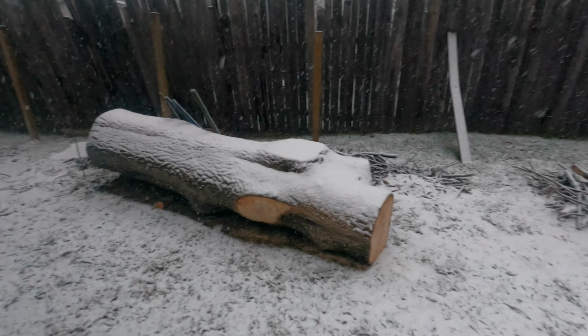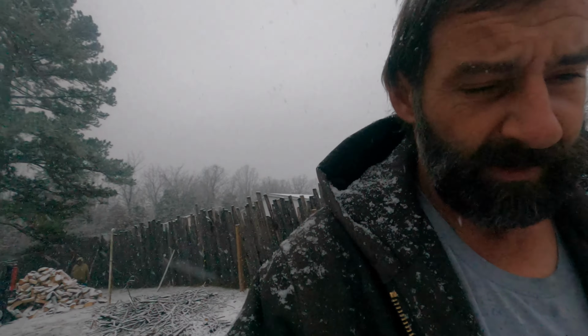That's what we're down to, just trying to clean up the mess. That's why I ain't been real whippy on the stick with building stuff. You gotta kinda do that as the weather lets you.